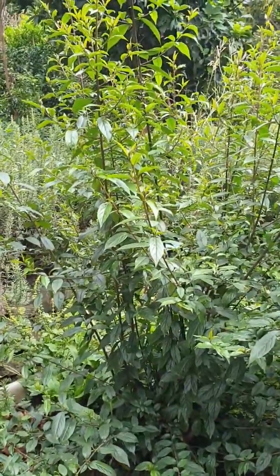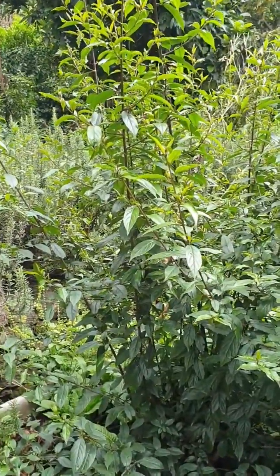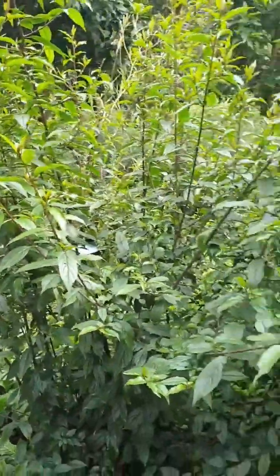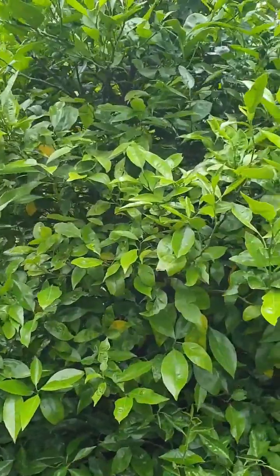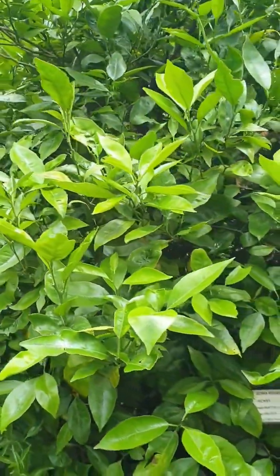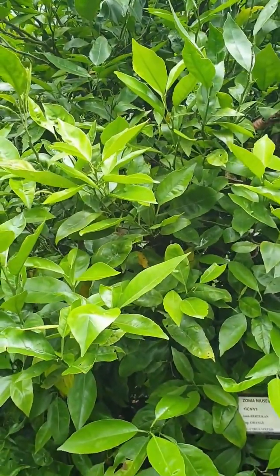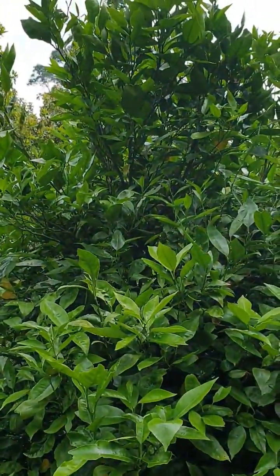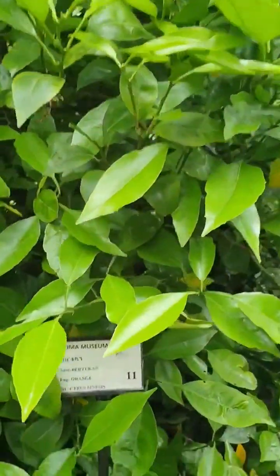This is a type of hop for making some local beer. The plant is also known as geisho. Next to it is an orange tree, or burtukan, Citrus sinensis. It's the scientific name for an orange tree, which is explained here.